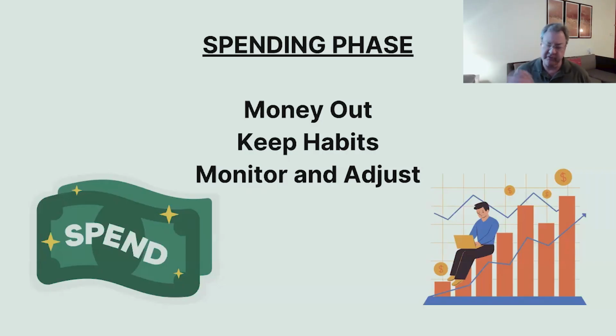We're also going to adjust and monitor. We need to monitor what we're doing, particularly your spending, and then adjust that spending as we go. This is a brief overview, but when you sit down and really start to formulate your thoughts and feelings to take action on your retirement, whether you're in the saving phase or already in the spending phase, if you have questions on this, let us know. We're here to help.